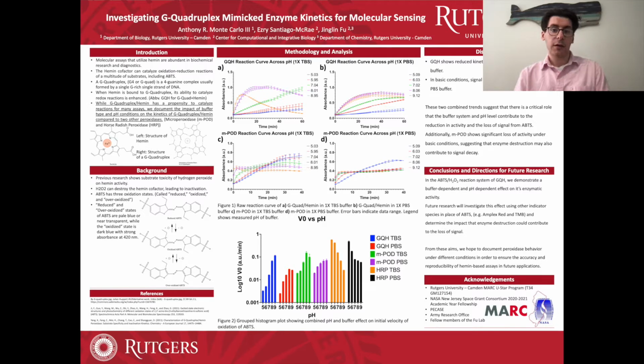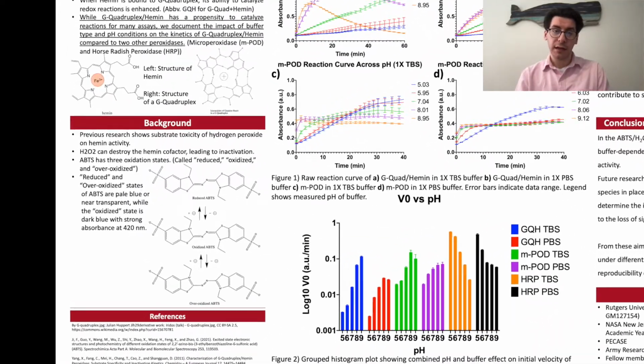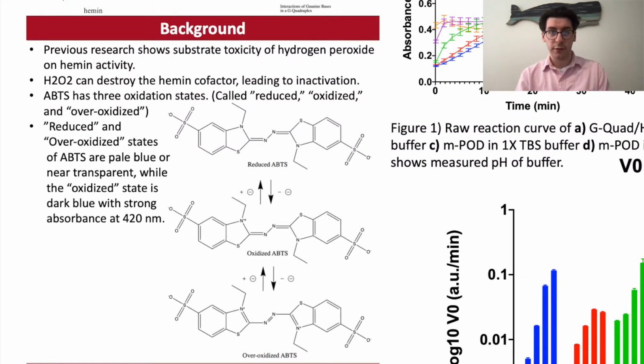Point-of-care tests require two different components, one being a method of detection and one being a method of signal generation. Signal generation is the focus of our research and is important because it tells us whether or not the test comes back positive or negative. One such way to generate signal is to use an indicator species in an oxidation reduction reaction in order to produce an output. That output could be in the form of chemiluminescence, fluorescence, or in our research, color change.